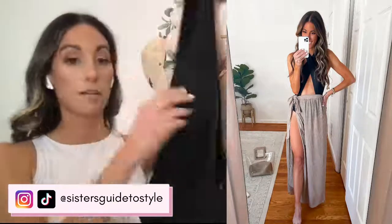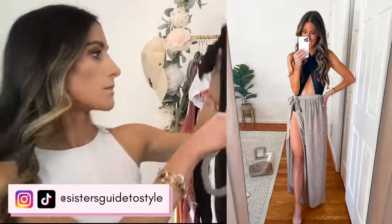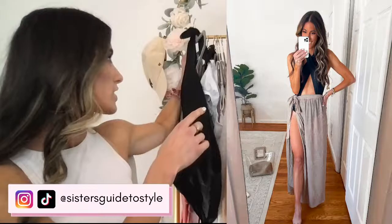I love it. But I love a neutral colored swimsuit and cover up, especially because if you happen to buy a really fun patterned swimsuit or cover up, I feel like one of them has to be neutral. So anyway, love this one. The back is really cute too. Once you put it on, okay, it goes super low.